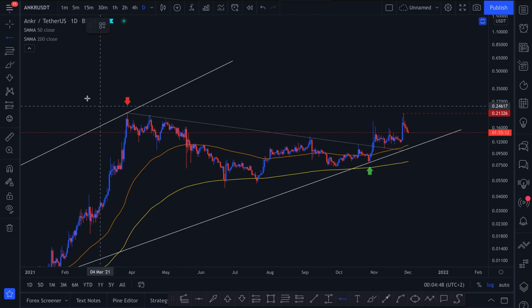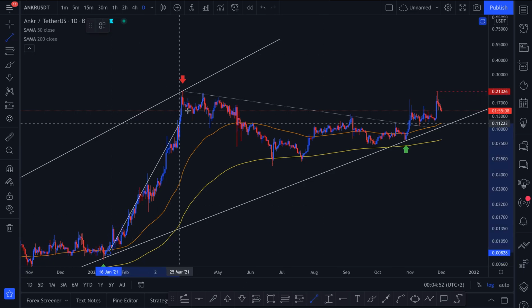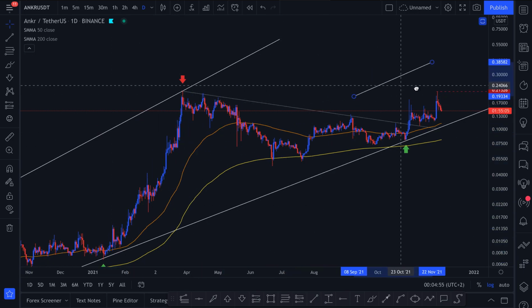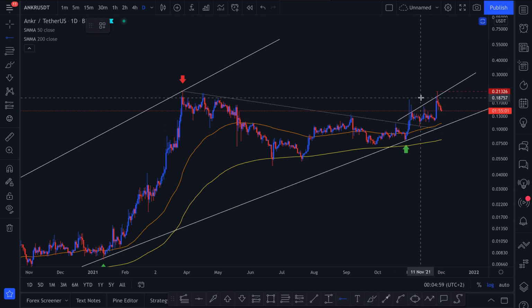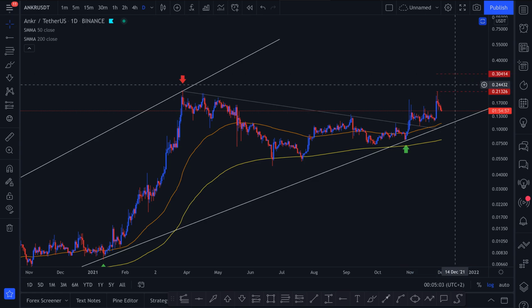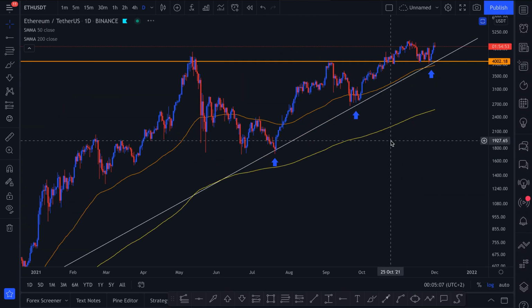But for the future, judging by the minimum price objective of the previous bullish impulse, I would expect prices to go up to the $0.3 mark at least by the end of this bull run. So let me just plot this right here, and that's pretty much it for ANKR at this point. I'm going to move on to a little technical analysis on Ethereum as well.